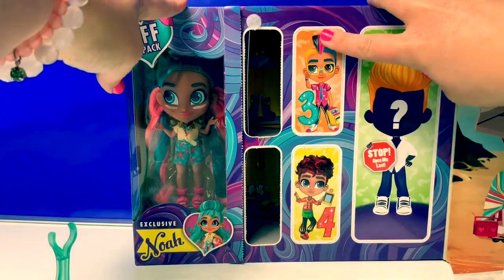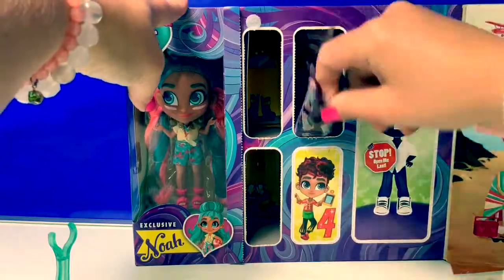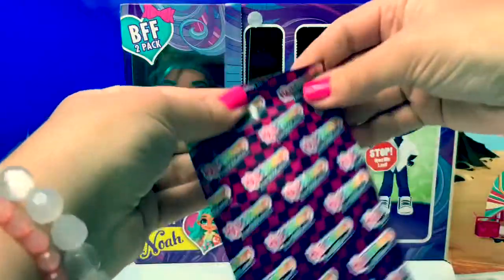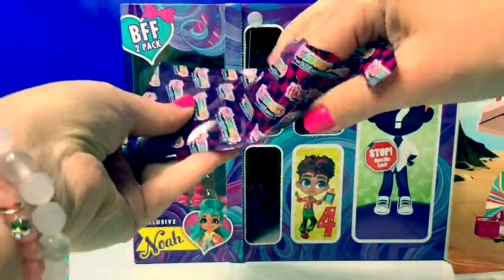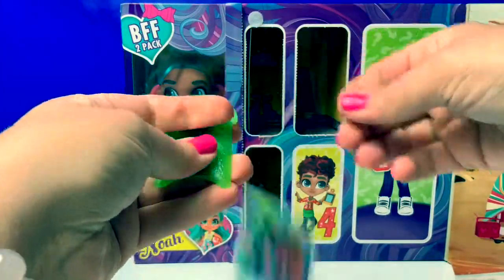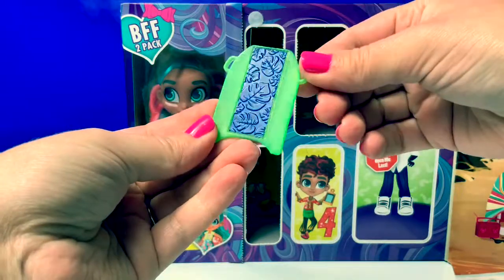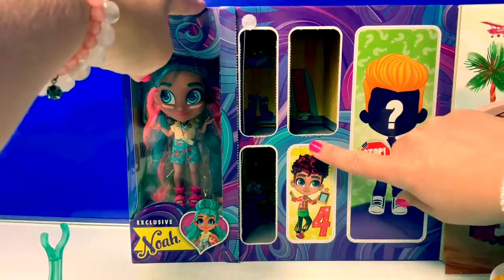Number three, numero tres. Just one blind bag. Here we have another sticker. And this looks like a surfboard. In Spanish, tabla de surf. Number four, numero cuatro.